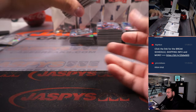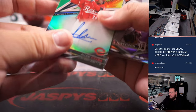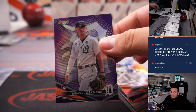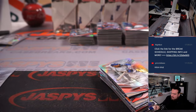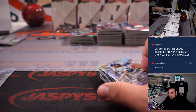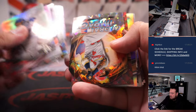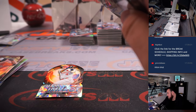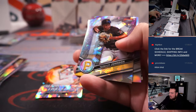All right, next box. Alan Serta for the Reds, green. And how about a little Spencer Torkelson? Purple for the Detroit Tigers, winner Big Dog Rob. 250. We got a Reggie Crawford. Tamar Johnson.